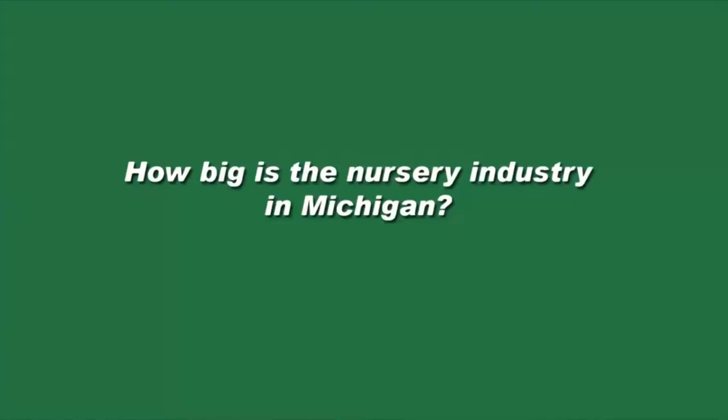Part of the function of our nursery inspections is to ensure and protect Michigan's agricultural and horticultural industries from plant pests and plant diseases that may affect their crops, and also to ensure that the end consumer is receiving plant material that is free of these pests as well. Last year in Michigan, over 1,300 grower licenses were issued, and over 7,500 acres of nursery stock were inspected.